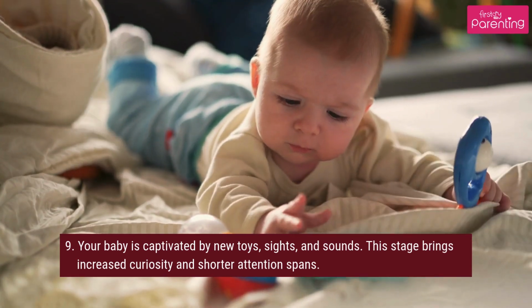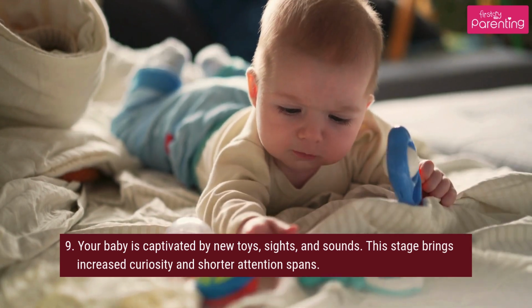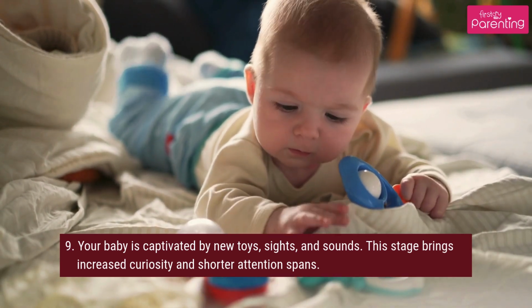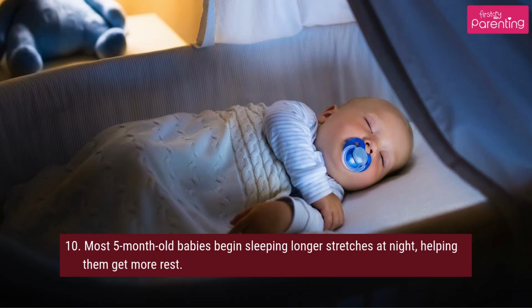9. Your baby is captivated by new toys, sights, and sounds. This stage brings increased curiosity and shorter attention spans. 10. Most 5-month-old babies begin sleeping longer stretches at night, helping them get more rest.